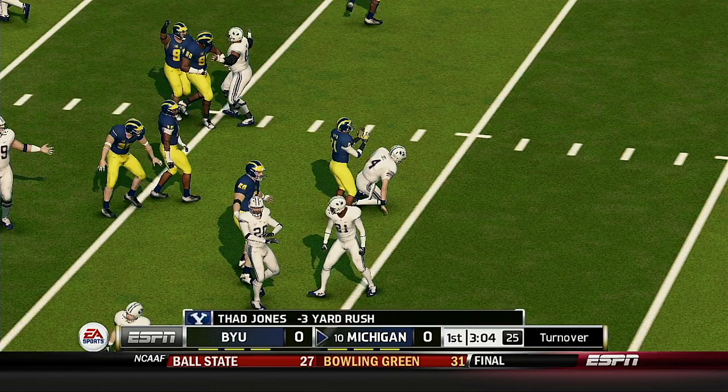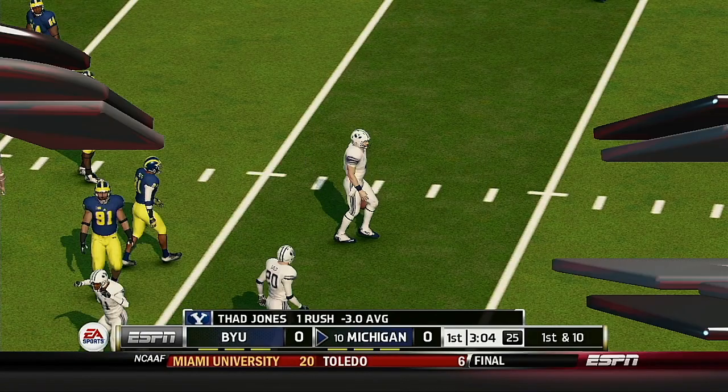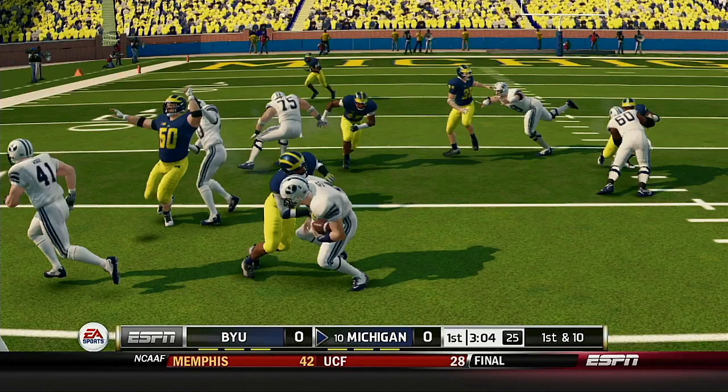Tackled for a loss, and they'll turn it over on downs. Unable to convert on fourth down, and the ball changes hands. And the defense looked like they were expecting option on that play. Great job to pin them up and cause the turnover on downs. So here comes the offense, taking the field for the first time today.